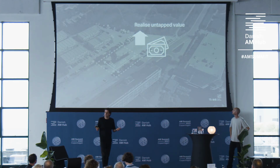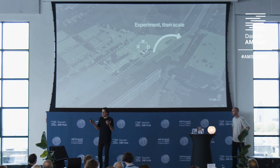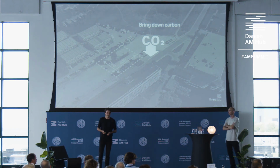So what might we do with these plots of land? Well, we can certainly realize untapped value for the developers rather than have an empty plot of land lying around for 5 years, 10 years while they're waiting to develop their thing. Why not use printing to create a structure, to create life, invite a market out there, whatever it is? We can really utilize this notion of experimenting and then scaling, working with the things that additive manufacturing allows us to do, which is variation and low cost, material innovation, experimenting with materials that can bring down embodied carbon, decarbonization.